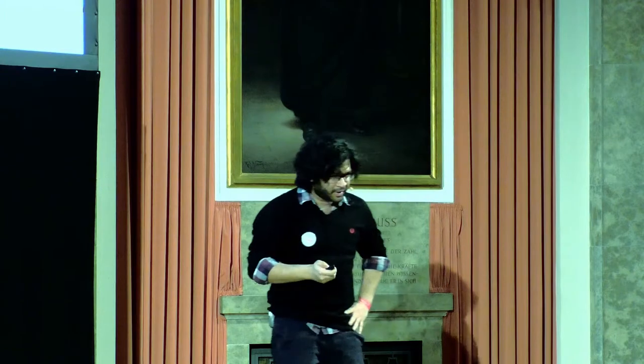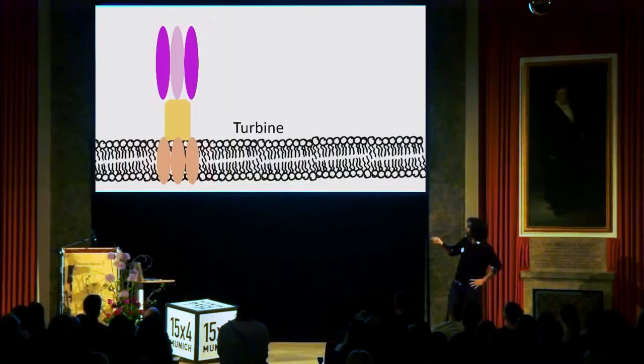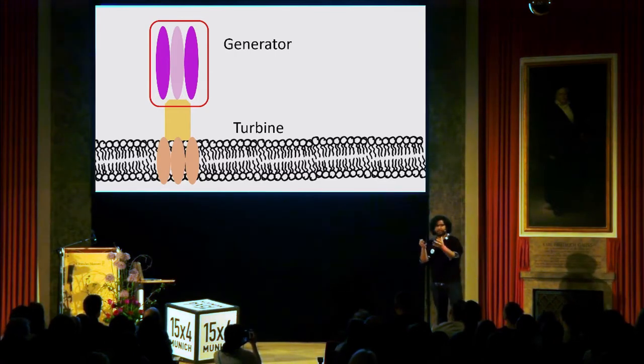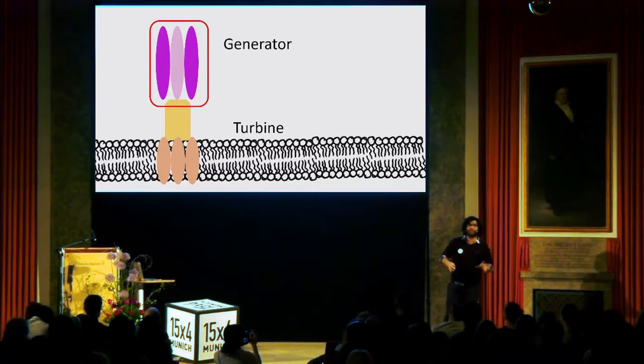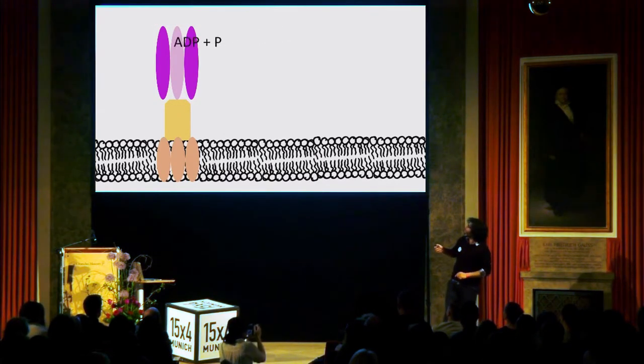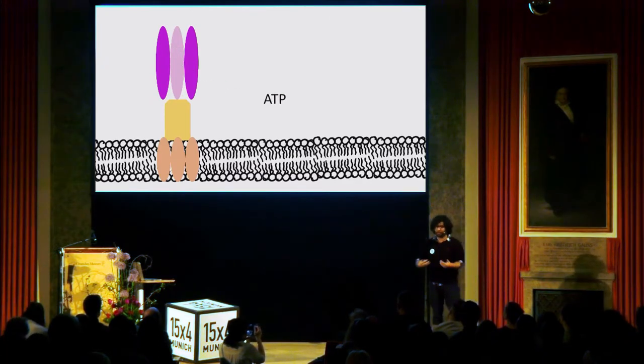But spinning a turbine is not enough. You have a turbine here. It has to be connected to a generator. So this kind of generator where we traditionally use a rotating magnet. But this generator, what it does, it's really interesting. It takes ADP and P, it converts it into ATP, and the ATP is thrown out for us to use.